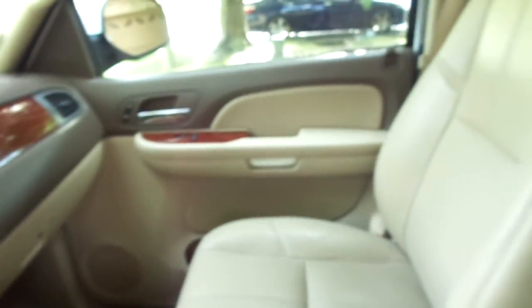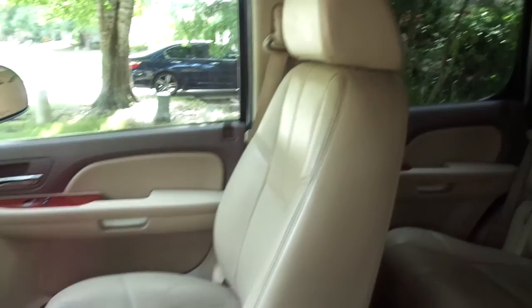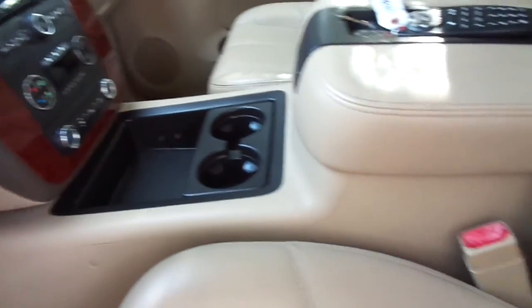So I go out and handpick everything I buy. Everything I get, I crawl underneath of it. I want it to look new, inside, outside, everywhere.